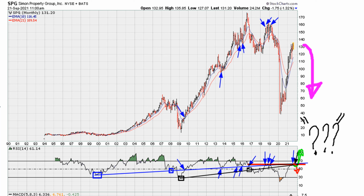But we shall see. Oh, and by the way, this is why breakouts make sense. Breakouts make sense because they clear all the resistance levels. So a breakout there would actually move things higher, because it has cleared all these resistance lines. And that's why the breakout method is a powerful method of riding momentum.